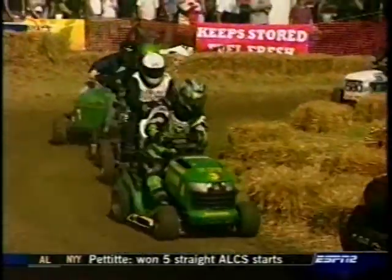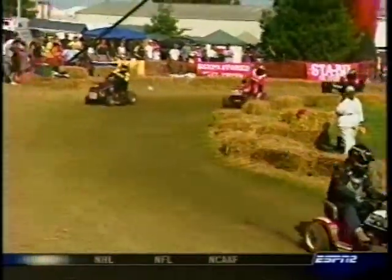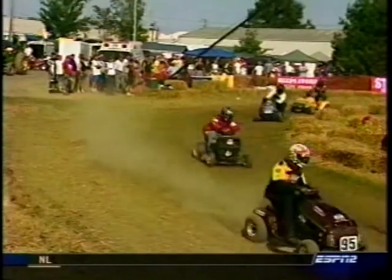Notice how much vibration there is. That's what these guys are feeling right there on these lawnmowers as they're hitting up to close to 50 miles per hour.